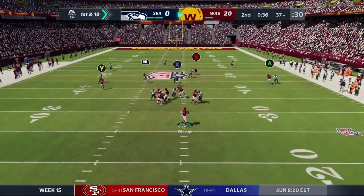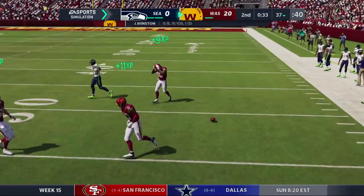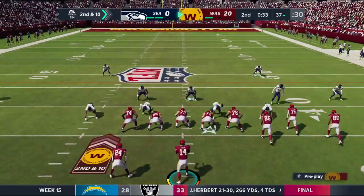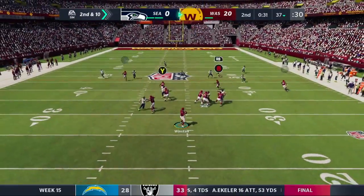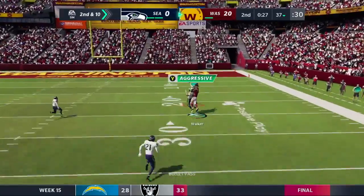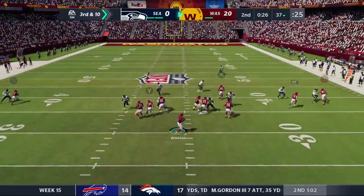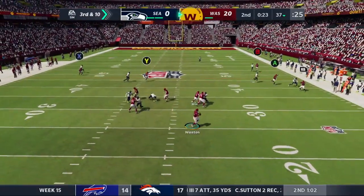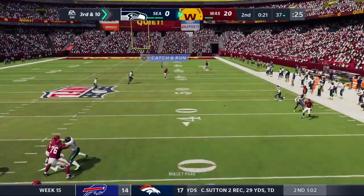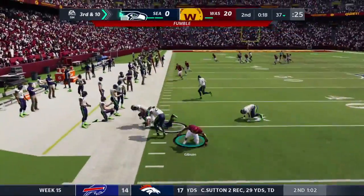From the gun, Winston, and this will be incomplete. Working out of the gun, Winston, going deep for Walker, and he bats it away. On third down, Winston. He's going to take another shot here, and that's caught inside the 35.